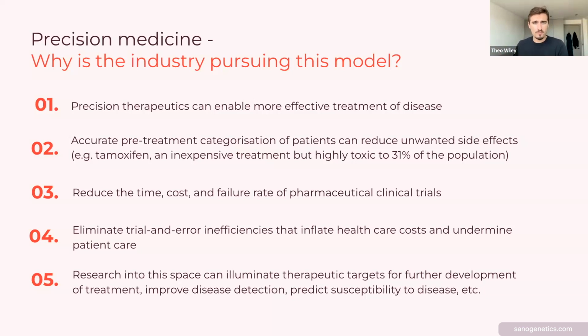So point three also relates to the reduced time, cost, and failure rate of pharmaceutical clinical trials, where we've seen around a 2 to 3x increase in the success rates of clinical trials where they do include some form of biomarker screening beforehand. And from a post-market perspective too, precision medicine can eliminate the trial and error inefficiencies that tend to inflate healthcare costs and undermine patient care.